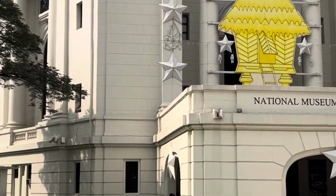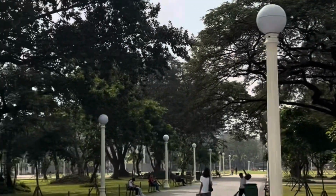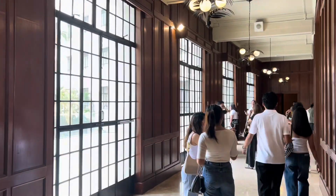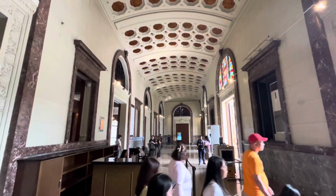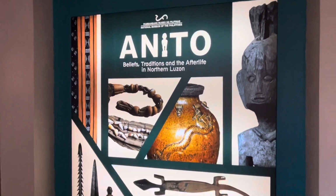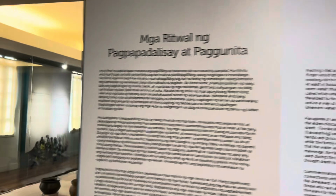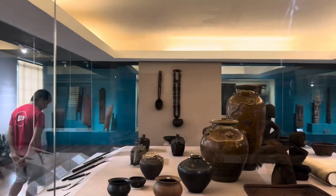Today we're exploring another incredible museum here in the Philippines, the National Museum of Anthropology. Here we'll delve into the fascinating story of human origins and see the footsteps of humankind. Let's go!